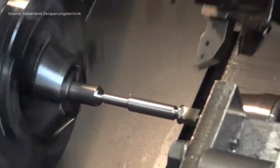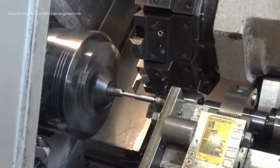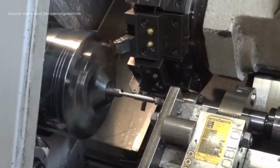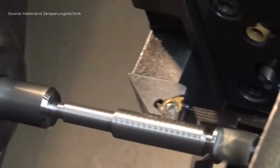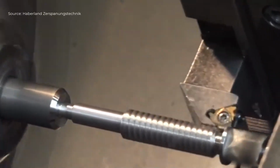The next step involves rough turning to remove excess material and create the general cylindrical profile of the screw. Using a turning tool, the machine then performs fine turning to reach the desired diameter and surface finish. After shaping the cylindrical portion, the machine switches to live tooling for milling the four-sided square section. The Y-axis movement and the spindle rotation are precisely synchronized to cut four flat surfaces accurately.